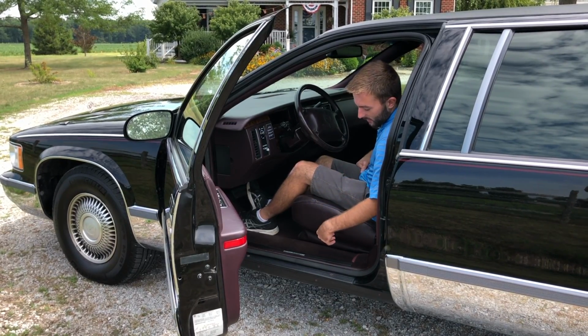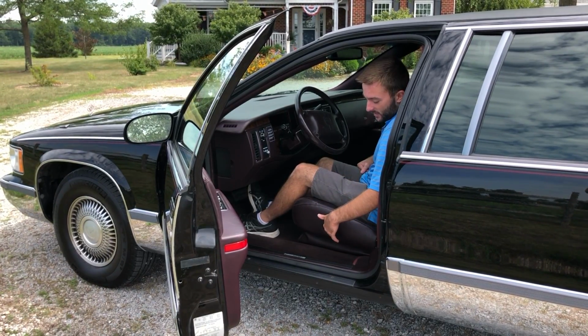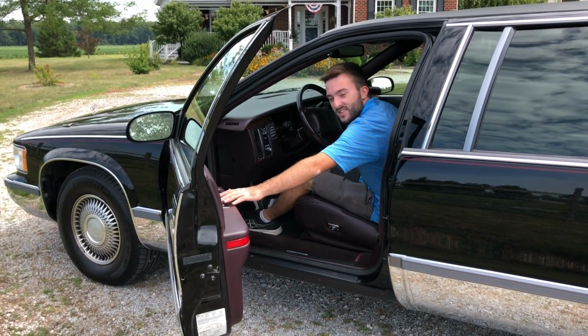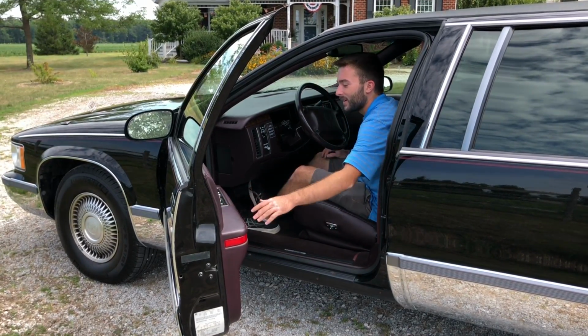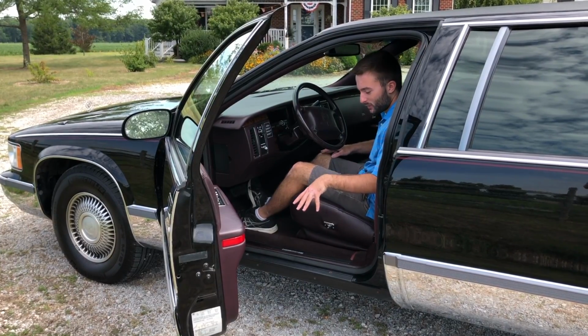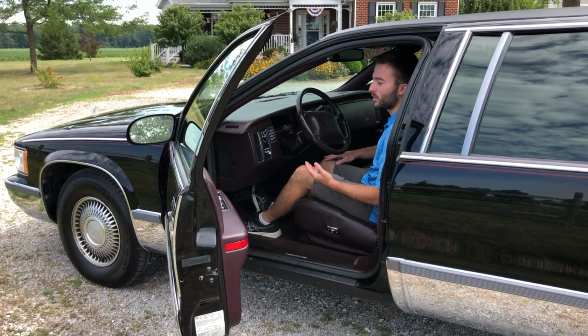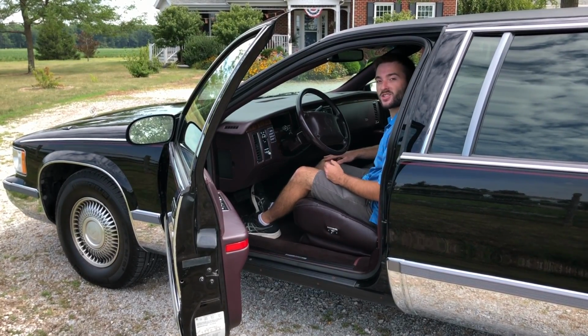But you obviously have some seat controls here. There's only one button on the seat here. It's just to lean the seat forward and backwards, but the rest of the seat controls are in the door, which is kind of cool. If this was a Brougham Fleetwood, it would have had heated seats and lumbar and memory seats as well, which this car does not have. It's not a Brougham, but it still has really nice features, and it's extremely comfortable.